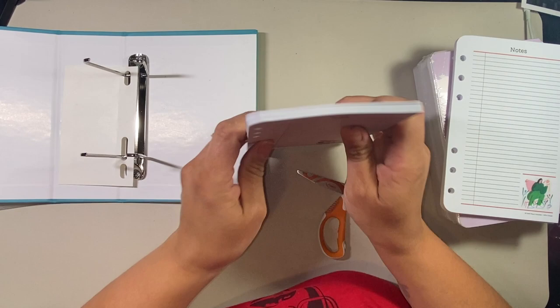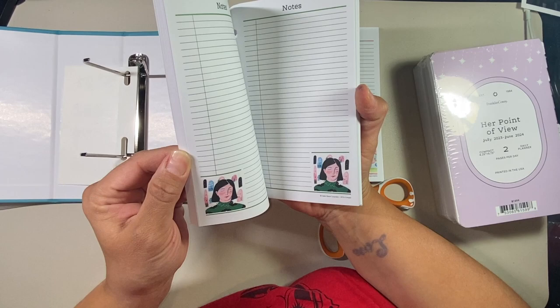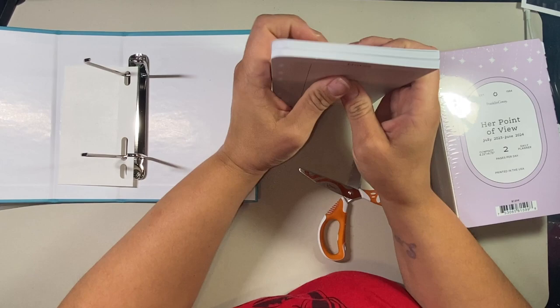And then this one, these are new to me. So you've got the blue plants there. This is a girl at a desk. This looks just like a girl, I'm not sure, in front of a window. And this is in the night sky. And then that one's sitting down. These are just plain note paper. Just says notes in like, you know, typewriter type font, and that's it. So those are the two note pages packs I got because you always need lots of note paper.